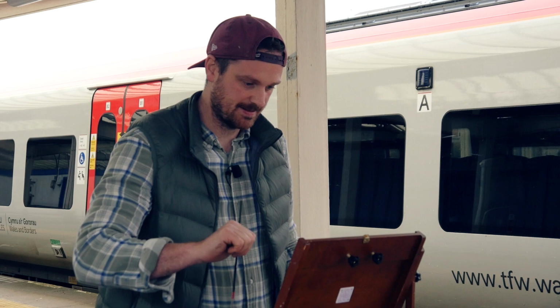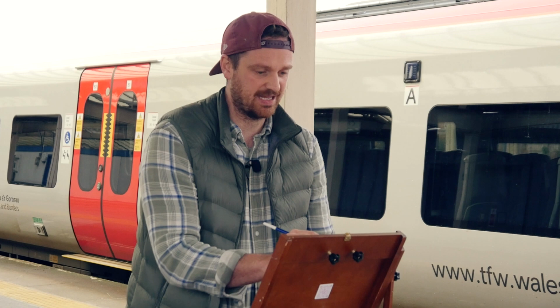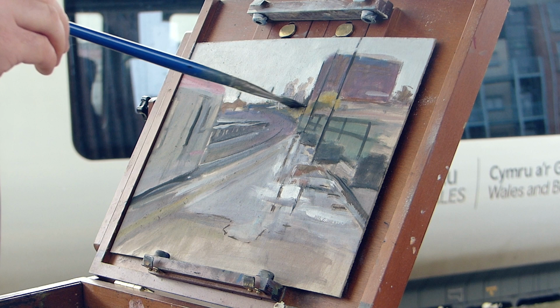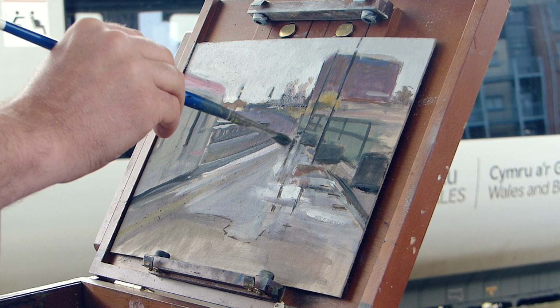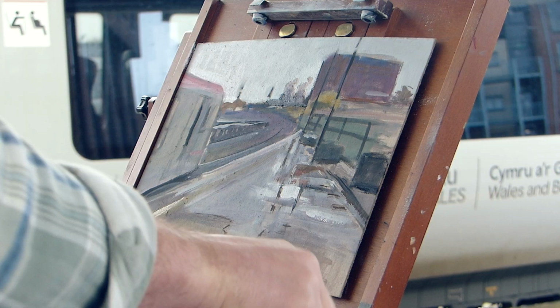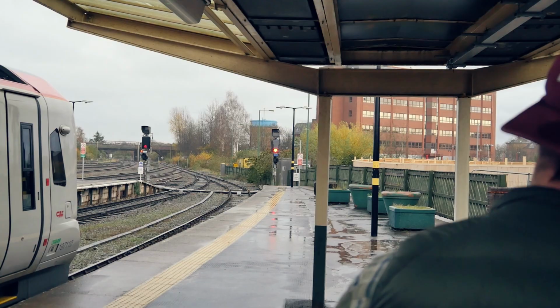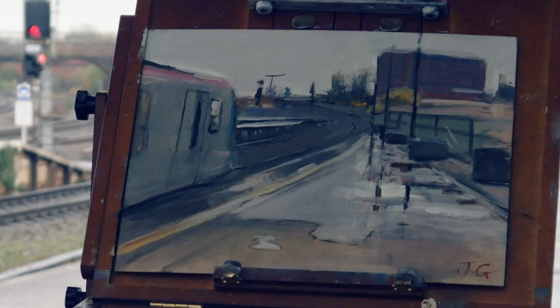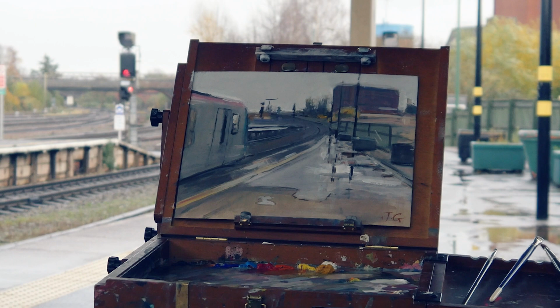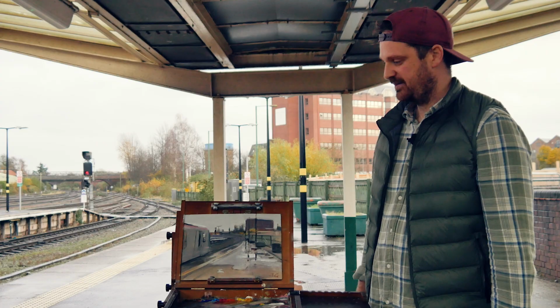Okay, we are getting to a point now where I'm going to be calling it a day on this painting. I'm just going to add a few last details, see whether I can just pull in a few more things that I think will finish it off. I'm going to call it a day now.